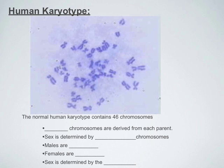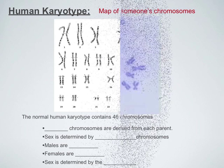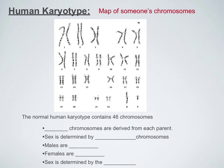But what they do is they take that picture. Nowadays they use a computer, but they used to actually take a picture and physically with scissors cut out each chromosome and sort them and arrange them from largest to smallest. A karyotype is a map or a diagram of someone's chromosomes. And the finished karyotype might look something like this. They're put in order. You can see that for each size chromosome, there's 2 of them. They come in pairs.